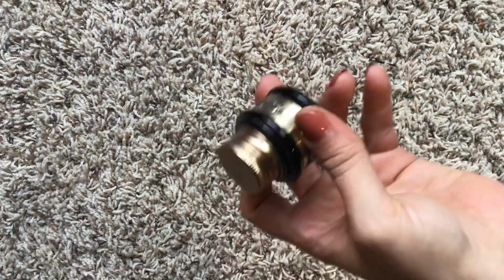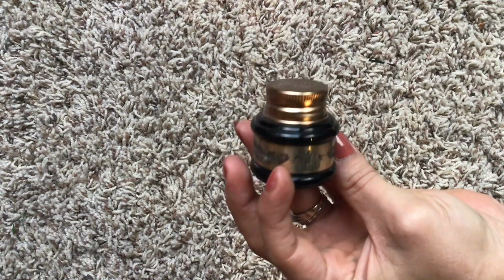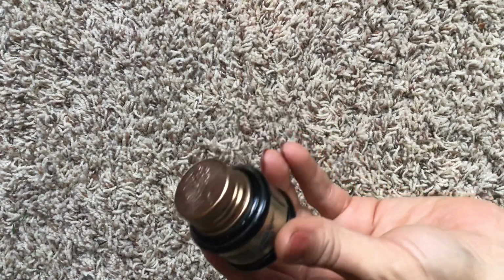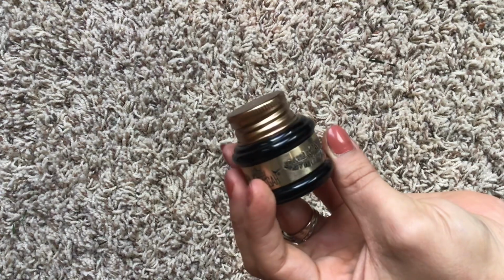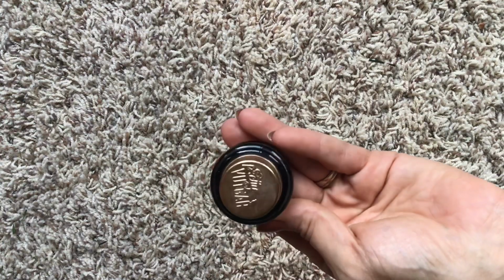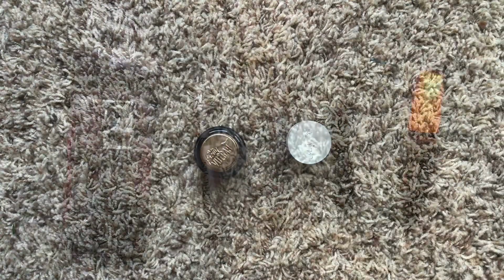And then I also have this one from Pretty Vulgar, which I just love this packaging. It looks like an inkwell. I mostly use this for Halloween looks, or if I want to completely black out the lid, or create lines on the face. I don't use this as a liner at all. It's too thick, and I don't get enough control with it, but I have it in my collection just for that purpose. So yeah, for cream eyeliners, we have only 2.